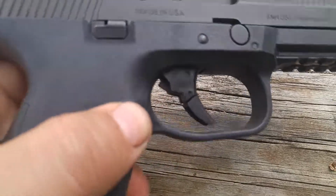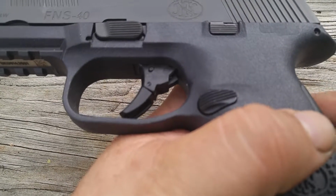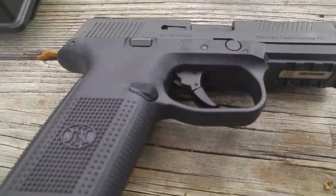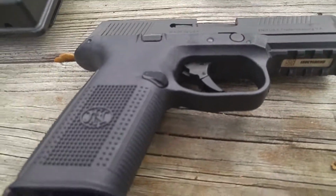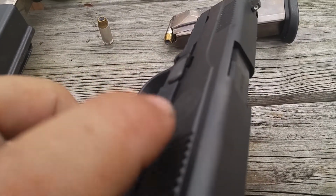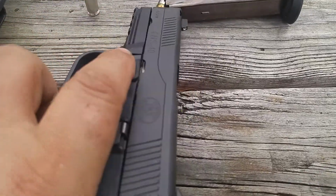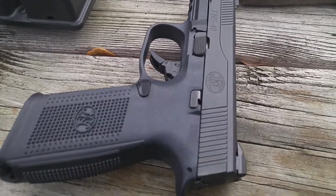This one has an ambidextrous magazine release on both sides, ambidextrous slide release. Some people would say that's an advantage to a left-handed shooter. It really isn't, because a typical left-handed shooter like myself manipulates his mag release with his middle finger, and I can manipulate the slide stop if need be with my pointing finger. But most likely, the way I've been training for the last several years is simply give the slide a tug to the rear, let it go forward.